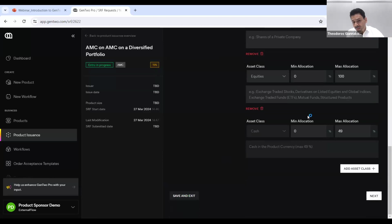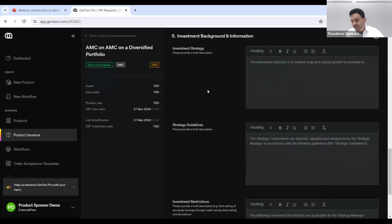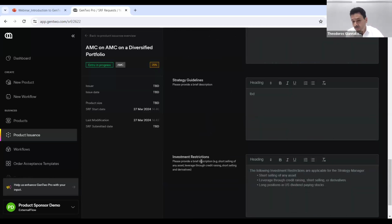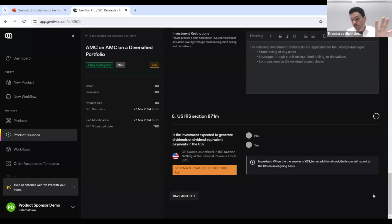So once we are happy with the asset classes and the composition, we can go next. Here, it's kind of a free text option with regards to investment strategy, the strategy guidelines, and the potential restrictions that the manager himself would like to impose and describe through this product. So for the purposes of time, I will just state TBD here, because this is anyway something that comes as input from our clients, right, from the managers of the product. So we go next. By the way, it goes without saying that all these fields will be reflected in the indicative terms produced at the later stage for the review of the manager.